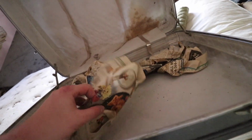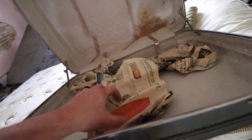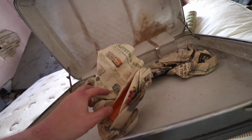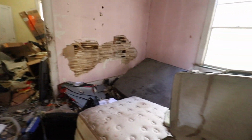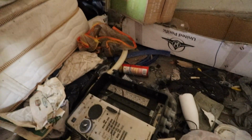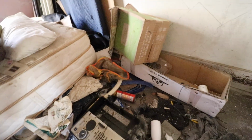And then there's a newspaper in here. This newspaper is clearly not that old. This is probably maybe 2 or 3 years old. So it's interesting here. What's interesting is this place hasn't been lived in for close to maybe 20 years, but we're finding stuff that is newer than 20 years actually.